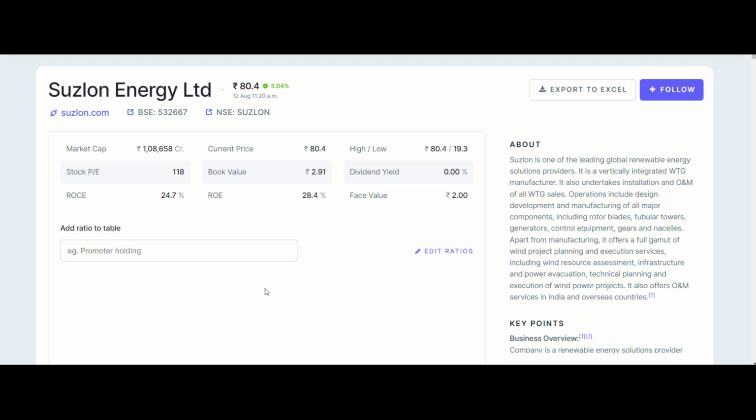Because even 1,000 shares in this company now will cost you 80,000 rupees, which is not small money, by the way. It's a decent amount of money, whatever said and done. And if that does go down, it's your money going down at this time. My suggestion at this time is not to put a heavy amount of money in this share.